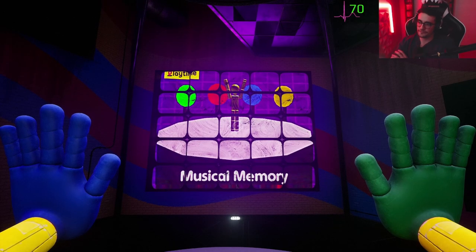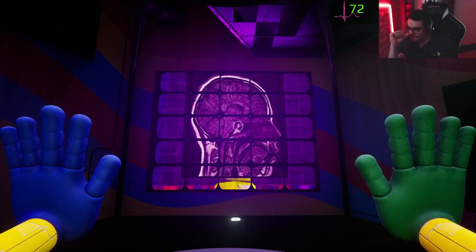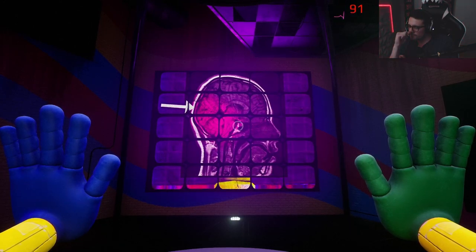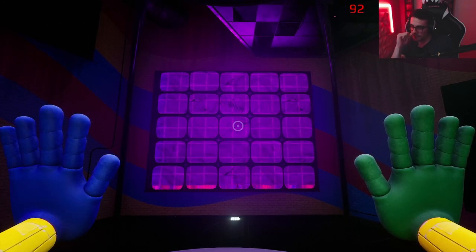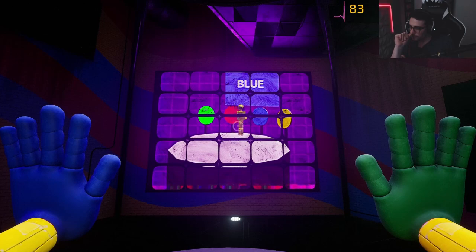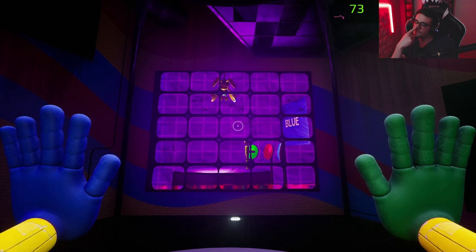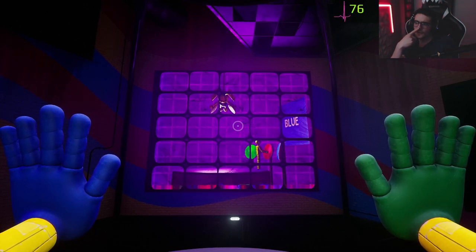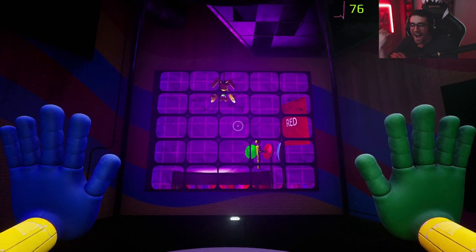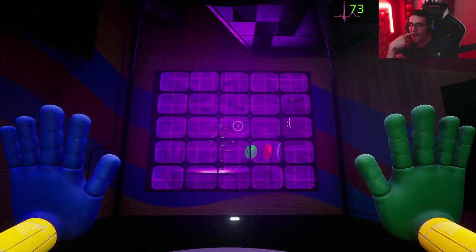Welcome to Musical Memory. This advanced memory and cognitive recognition test is designed to stimulate several segments of the brain, allowing us to see how quickly and efficiently your brain works. A sequence of colors will be shown, and you must recreate the exact sequence using the buttons around you. Bunzo will slowly lower towards you. When you complete a color pattern correctly, Bunzo will rise back up. When you input a pattern incorrectly, Bunzo will lower towards you faster. If Bunzo reaches you, your test is over.